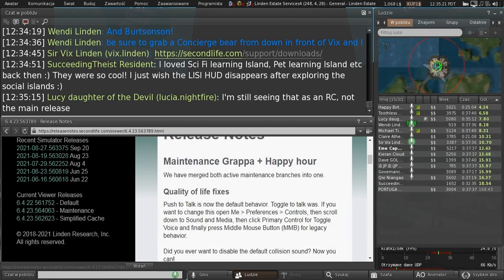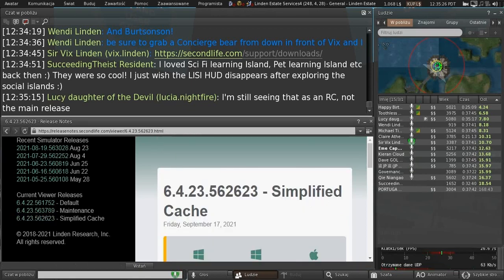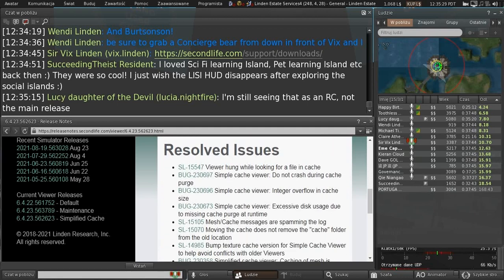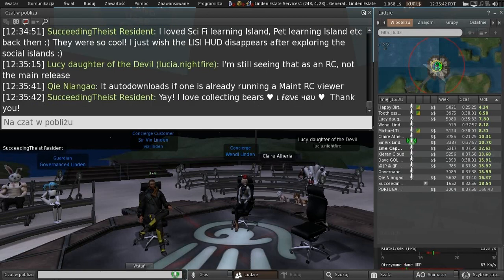Yes, it is. Right. So it's still labeled the maintenance viewer. It's not the default one yet. Hopefully soon. That is correct, Kai. So if you're already on a maintenance viewer, just as I am, you will see the update come right in.